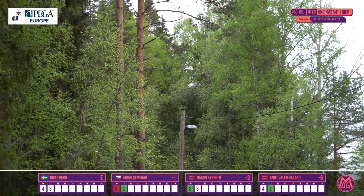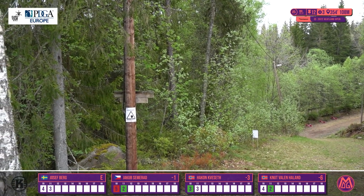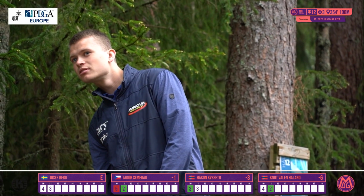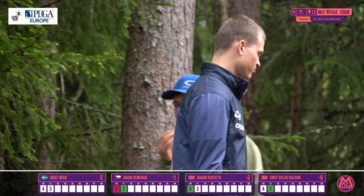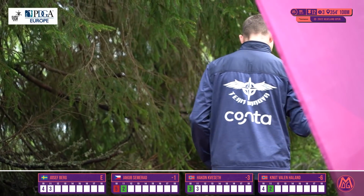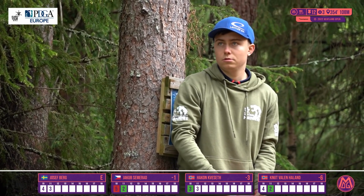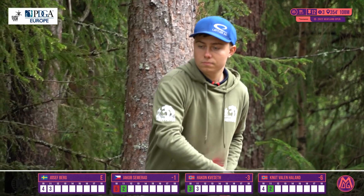As you can see, Knut is showing you the line. Way up in the sky is the gap, apparently. You got to get way left because you're going way uphill. As these guys will show you, it's going to be a big sky hyzer. So this is playing 130 meters. Yeah, these guys are ripping it.